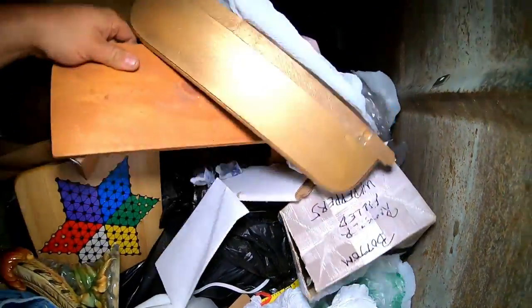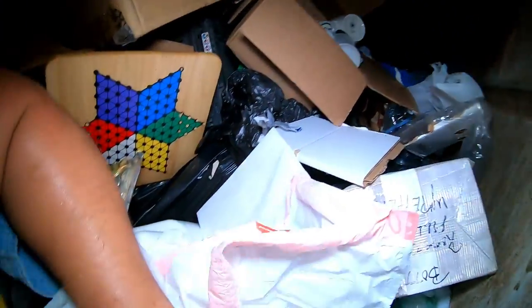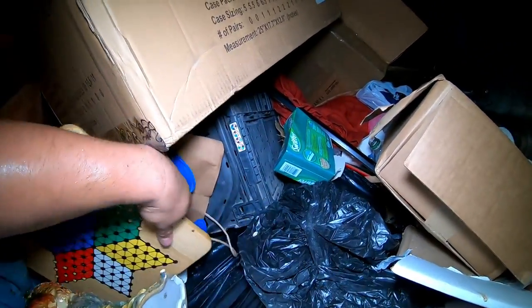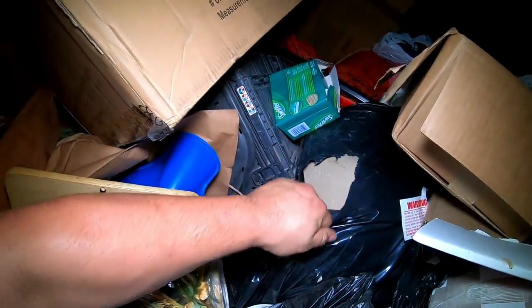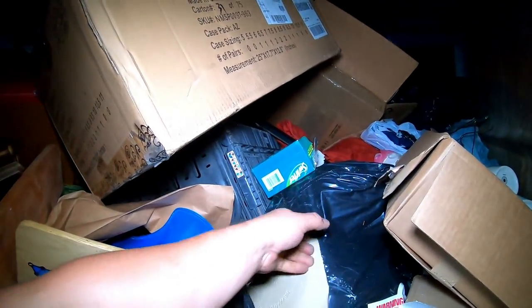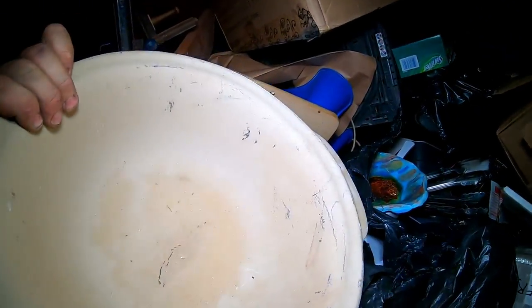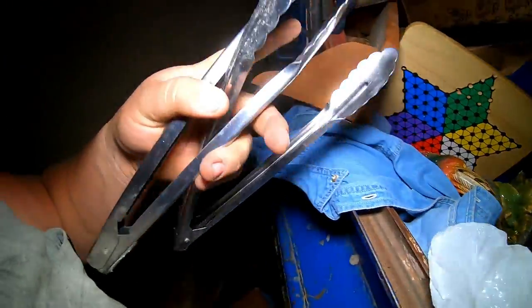This is another bag that, those are some decent shelves. Nice little coat rack. Okay. More glasses and cups. Just trying to see what is in here. Oh my gosh, that is cool. See if the lid's in there. This kind of stuff sold pretty good for us at the flea market.